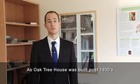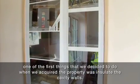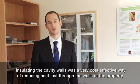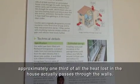As Oaktree House was built post 1930s, one of the first things that we decided to do when we acquired the property was insulate the cavity walls. Insulating the cavity walls is a very cost-effective way of reducing heat loss through the walls of a property. Approximately 1/3 of all the heat lost in a house actually passes through the walls.